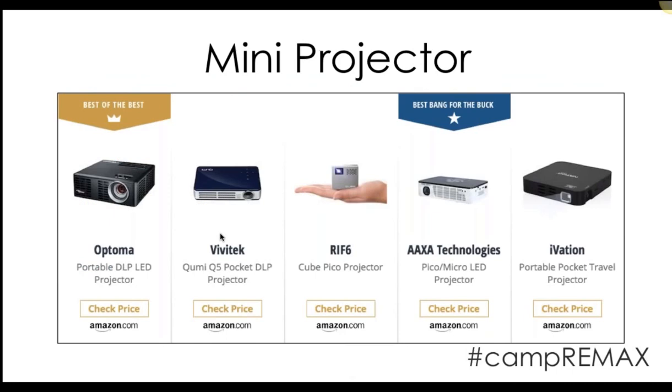You can also try one of these mini projectors and just use this on the go. All you need is a blank wall to project on. Most of these can fit in a laptop bag with the actual laptop in it. That's how small they are. So check these out. As you can see, a lot of them are on Amazon. If you're in another country and don't have access to Amazon, you can find these, I'm sure, at any electronics store or website.